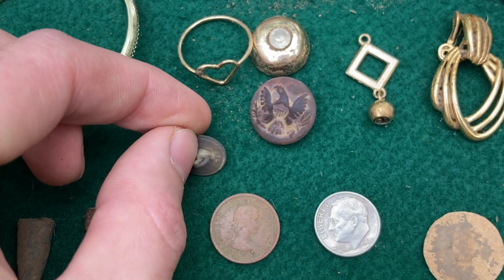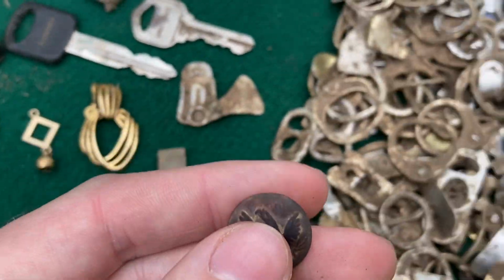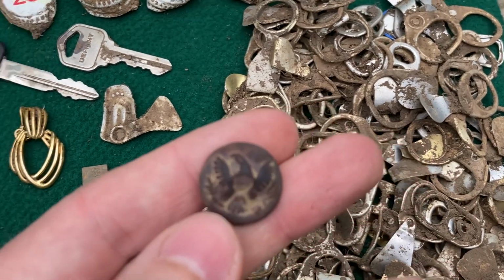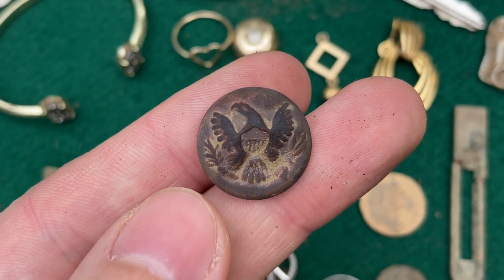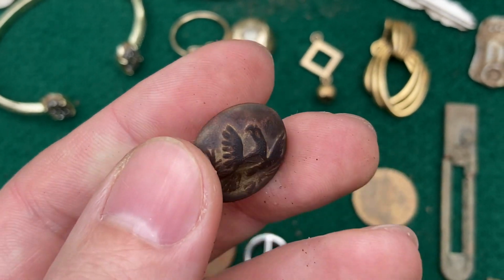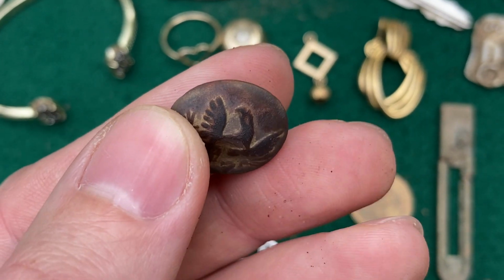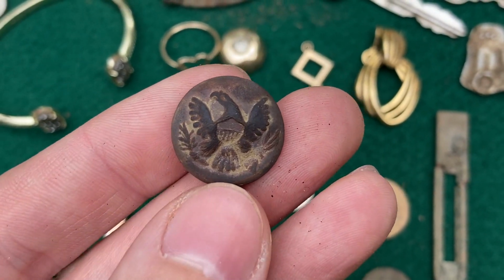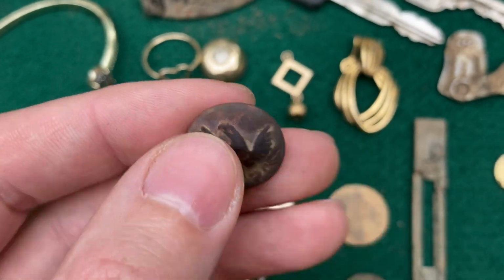But the big surprise this week was this. Can't believe it. I was digging up all these trash signals, and this sounded just like all those other pull tabs. But I managed to get a little bit of old Militaria. That's a Civil War era general service button that says extra quality on the reverse. It's in pretty decent shape. It's got a little dent there, but I will happily take it. That's definitely my favorite find of the week.